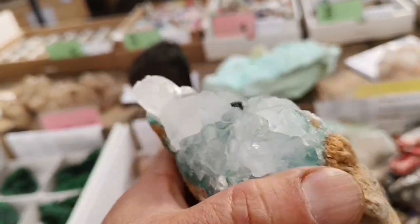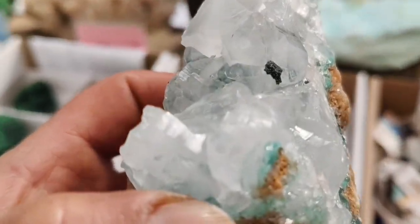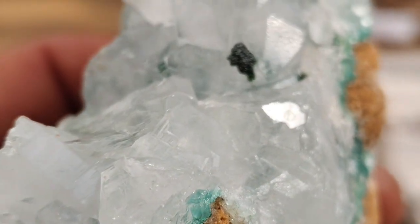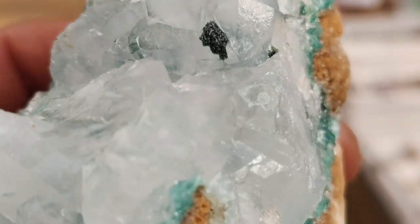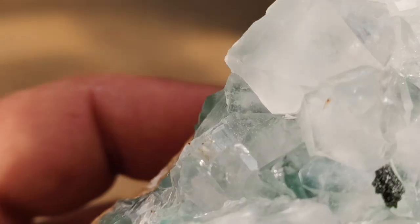Nice dolomite. Oh, that's interesting. That little, let me zoom in on that. I don't know what that is, but that's possibly Congolese. Could be something else. That doesn't look like malachite. Hey, let's ask Nick.